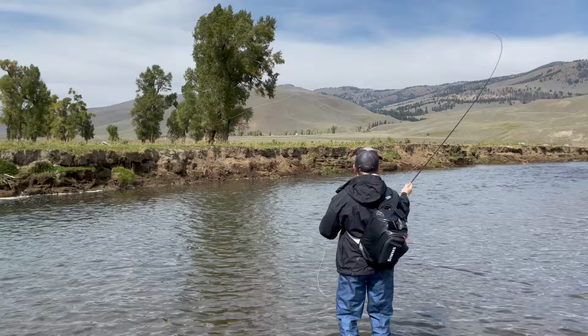Dave and I are working the dry fly on a nice cloudy overcast day. We're using the purple haze. You see that guy right there? A little bit of purple underneath there. All right. Looking good. Let's go get another one. You got it. Dave is working the dry fly action here on the Lamar River.